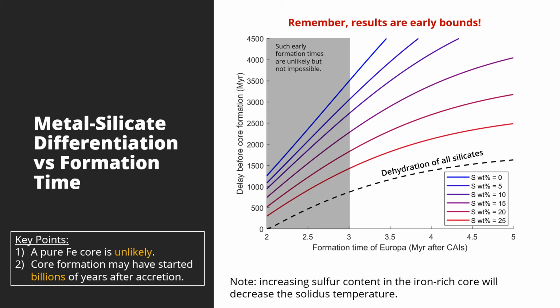The other cool finding is that core formation could be delayed by at least billions of years. Look at the earliest expected case, a eutectic core composition and formation time of 3 million years. Core formation begins at around 1.3 billion years after formation, which is still very late.